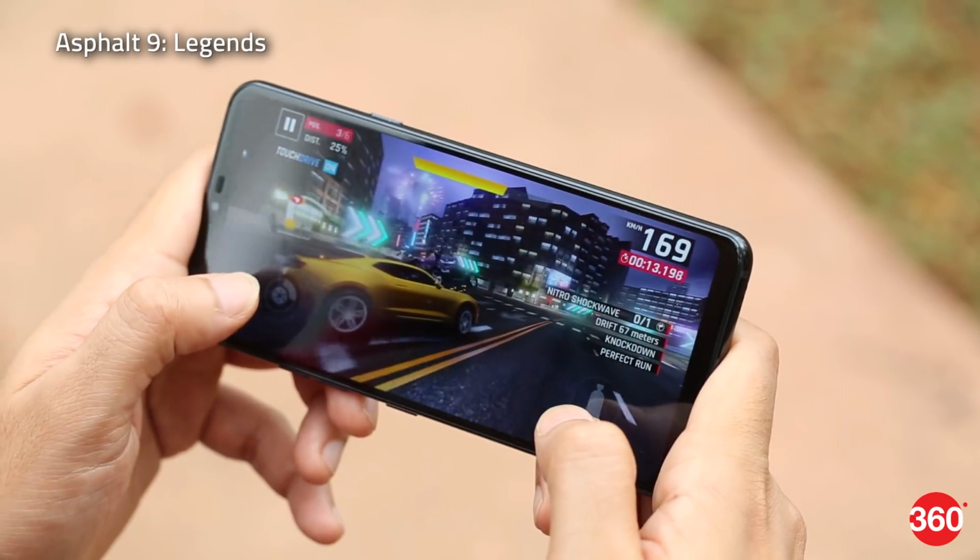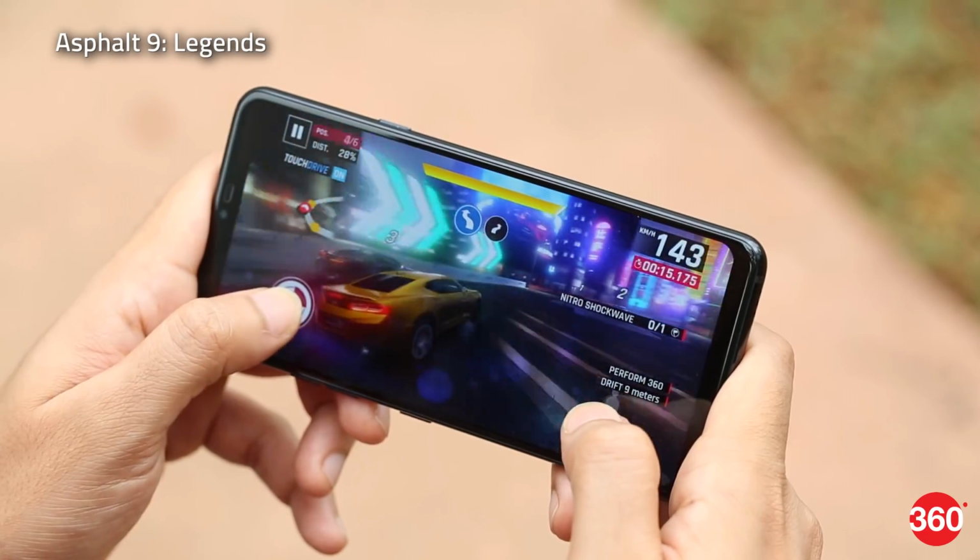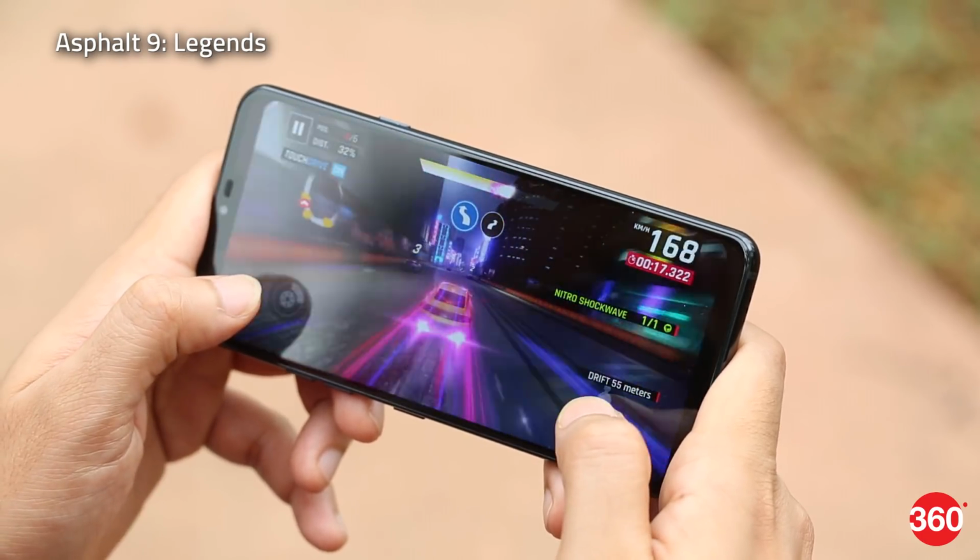The phone does get quite warm during gaming or even with heavy camera use, but not to a point where it's uncomfortable to hold. Now, LG's flagships have often been lauded for having good audio, and the G7 Plus Think is no different.